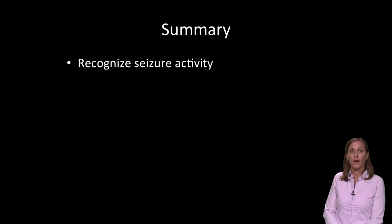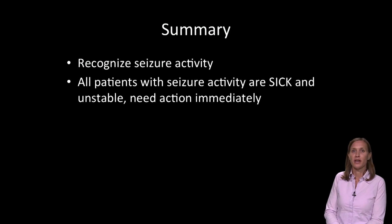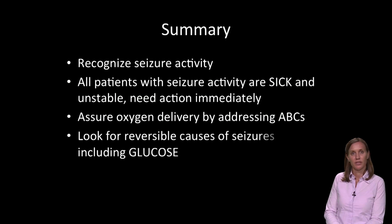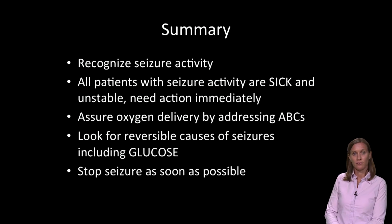So in summary, for this part of our case, recognize seizure activity. Remember that not all seizures present typically, and you can't treat a seizure unless you recognize it. All patients with seizure activity are sick and unstable and need action immediately. Assure oxygen delivery by addressing your airway, breathing, and circulation. Look for reversible causes of seizure, including glucose. And remember, stop seizures as soon as possible. The longer they go on, the harder they are to stop and the worse the outcome for your patient.